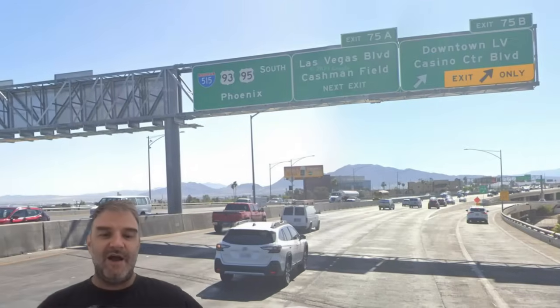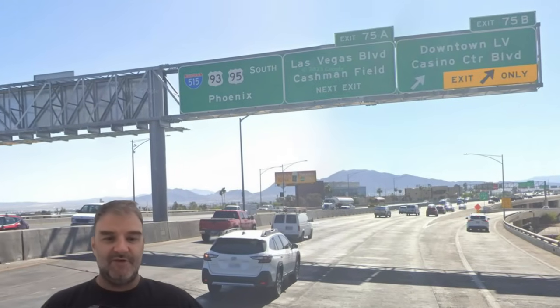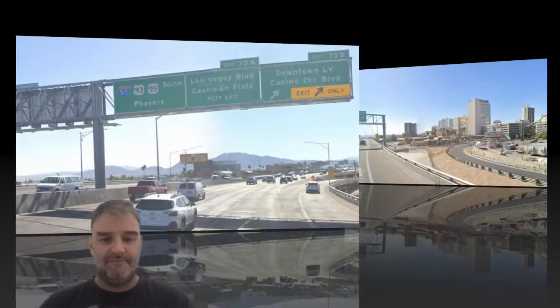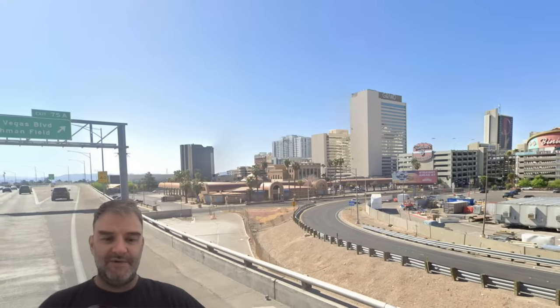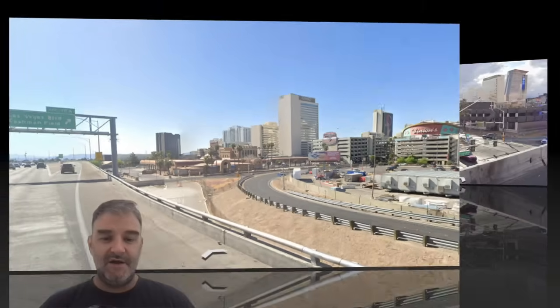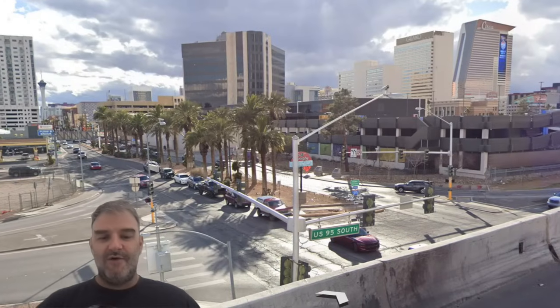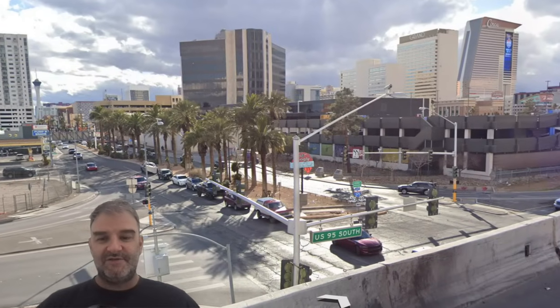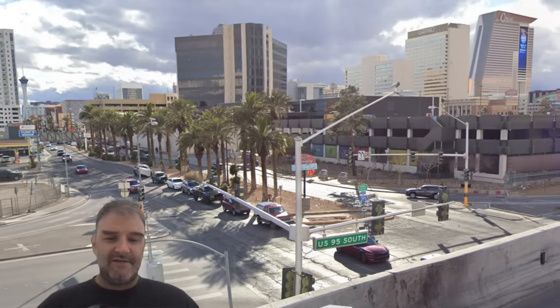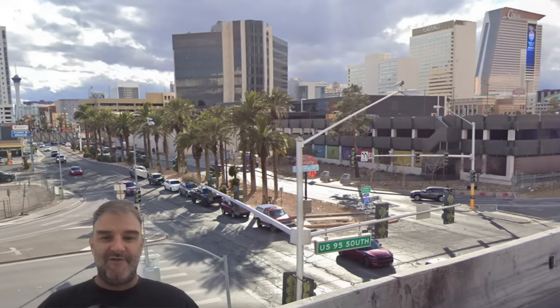And now here's our exit for downtown Las Vegas and Casino Center Boulevard. And we've got the Las Vegas Strip on the next exit. And here's another good shot of downtown. We see Binion's Horseshoe right there and Las Vegas Boulevard for this exit. And right here we can actually see down Las Vegas Boulevard all the way to the Stratosphere, which is where the Strip will start. And we see also that at this interchange we're signed as US 95 South.